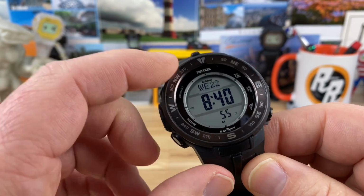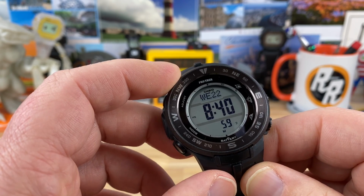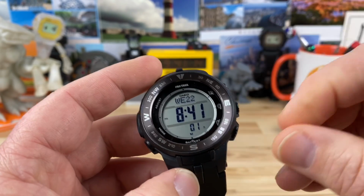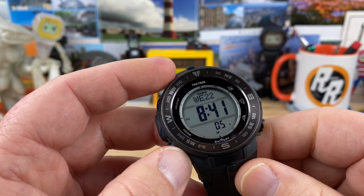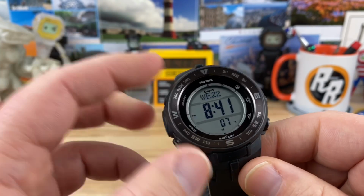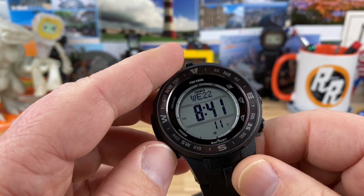They do make another model of this. I think it's the PRW-3100, that is kind of the same watch, but it has the multi-band 6. And I'm going to probably purchase one of those very soon, as I miss having a digital Protrek in the collection. So I will have that on video soon as well.